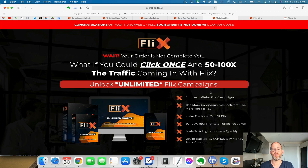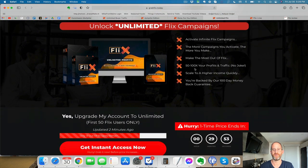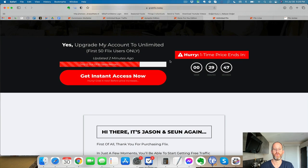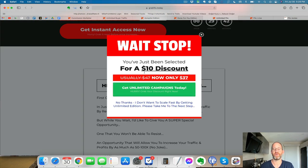Okay, so this is the first upgrade. This is an unlimited version of this. It says you get unlimited Flix campaigns, and you can see 50 to 100 times more profit, they say, more traffic with this. But what I want to show you is if you move your mouse away, you can bring that price down from $47 to $37. So make sure you do that.